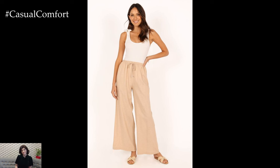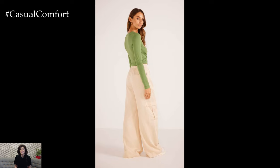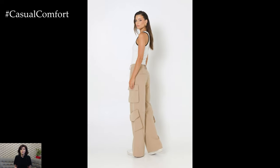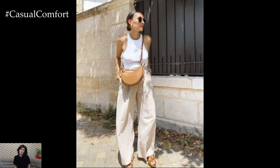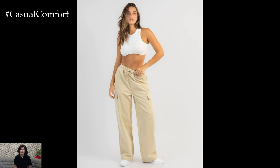This combination is not only comfortable but also exudes a laid-back, stylish vibe. To elevate the casual look, consider adding accessories like a wide-brimmed straw hat and a pair of sunglasses. A tote bag and flat sandals or espadrilles will complete the outfit, making it ideal for a day out shopping, running errands, or meeting friends for a casual lunch. This look is all about comfort and simplicity, allowing you to enjoy your day without sacrificing style.